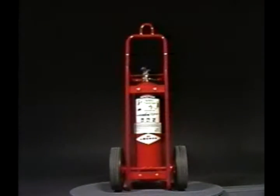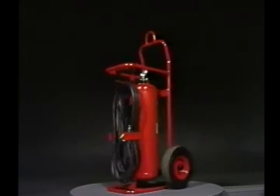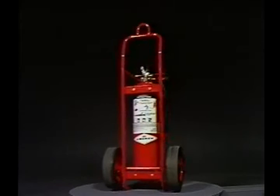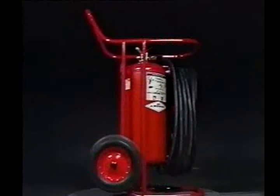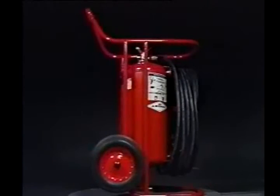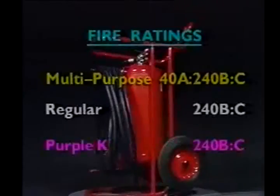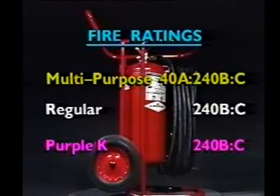This extinguisher contains 50 pounds of dry chemical agent. At a gross weight of 145 pounds, it is easily transported and operated by one person, and available with multi-purpose, regular, or Purple K agent to suit your particular fire hazard. The 150-pound size, designed for larger fires, has a longer hose for greater firefighting mobility, and a longer discharge range for greater operator protection. It provides more agent and greater range with proportionately increased fire extinguishing capability.